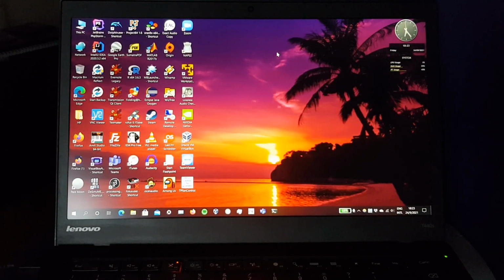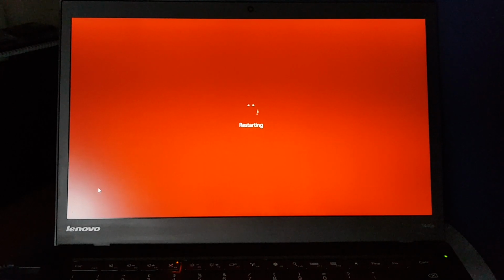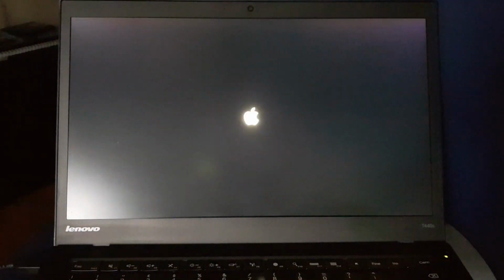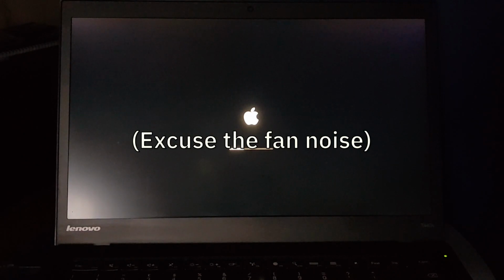Here's my computer dual booting Windows and Mac OS. I haven't used Mac OS in a while, so let's restart to it, shall we? It has an option for OpenCore there, but it doesn't work. It just kicks me back to the boot menu, so I have to select the drive itself and then I get the OpenCore menu. Anyway, here it is, starting up.